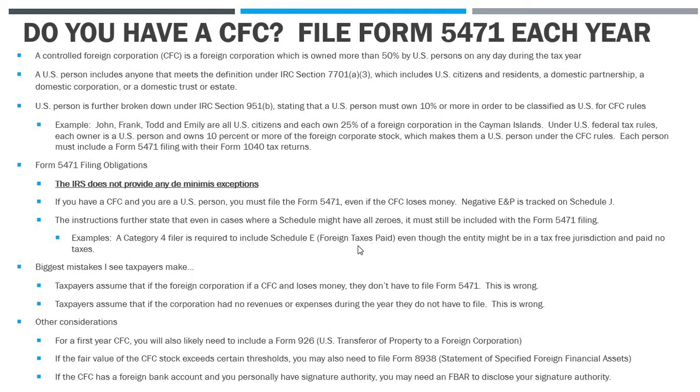One such is Schedule E for foreign taxes paid. And a lot of times this schedule is included and it's always all zeros because a lot of times CFCs are set up in tax-free jurisdictions, so you're not going to have any taxes imposed at the local level. Doesn't matter. If you've got a Form 5471 filing and you're a Category 4 filer, you've got to include the Schedule E, okay? So what are some of the biggest mistakes I see taxpayers make and some other important considerations?